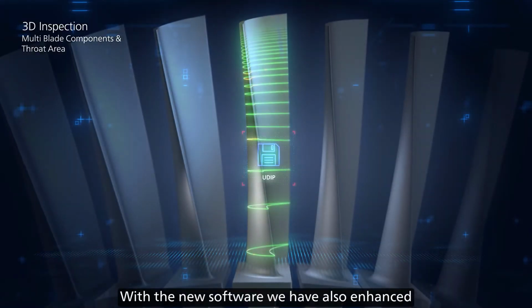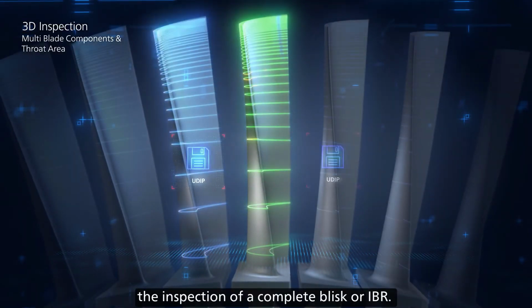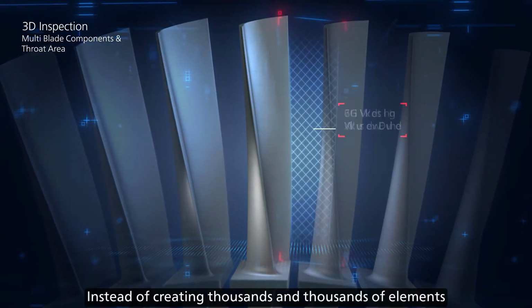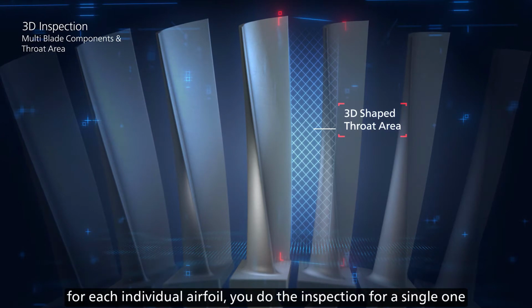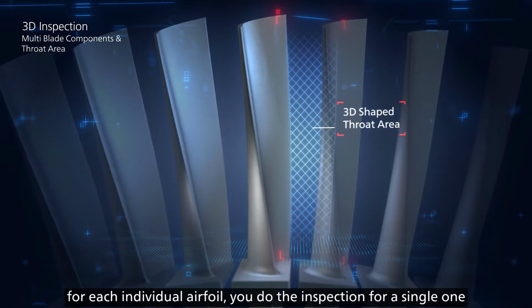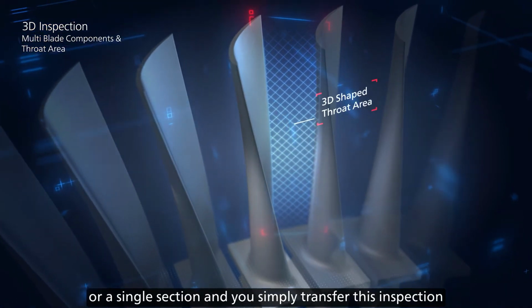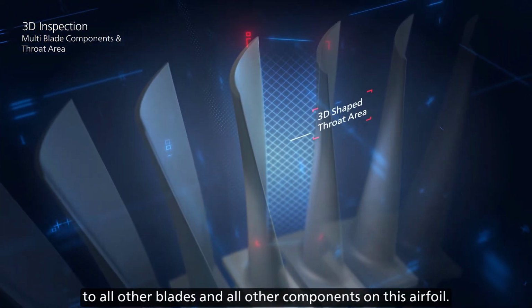With the new software, we have also enhanced the inspection of a complete blisk or IBR. Rather than creating thousands and thousands of elements for each individual airfoil, you just do the inspection for a single one or a single section, and you simply transfer this inspection to all other blades and all other components on this airfoil.